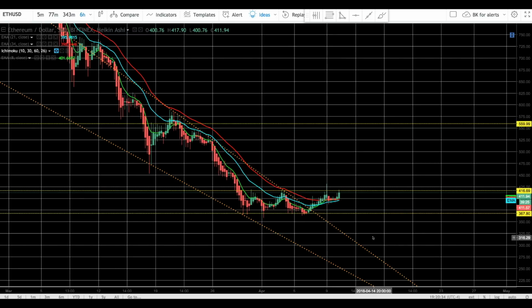So if you're playing the bear side of the chart on Ethereum, you're going to look for it to break back down and hit the 367 level and then break through that support. If you're playing the bullish side of Ethereum, then what we're going to want to see is these moving averages start crossing over each other and coming in line, so green over blue over red, and then we want to see this price close at least one time on top of this resistance line right here at the 416.